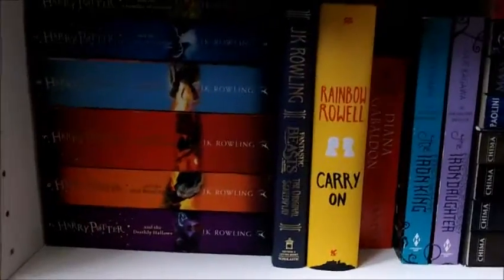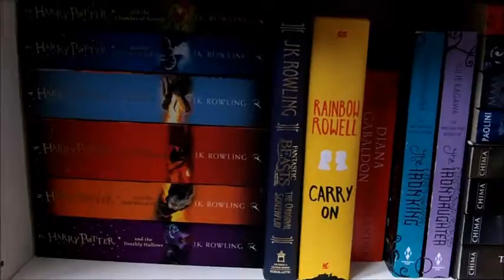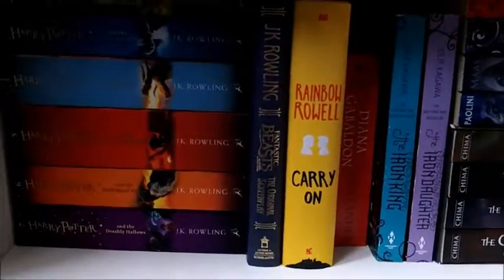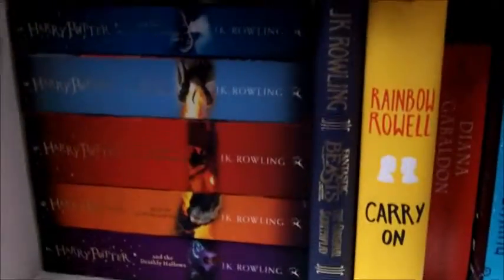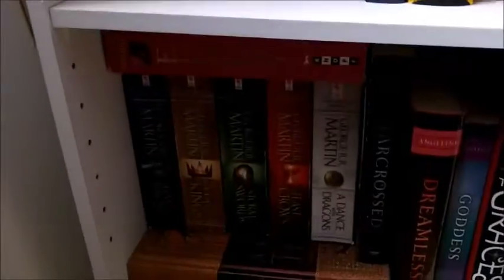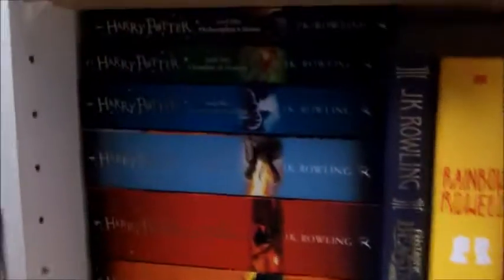Okay, so now for my bookshelves, I tried something a little bit new, and instead of just doing a continuous alphabetical by author, I did different genres, and then within the genre it's alphabetical by author. So kind of like a real bookstore. That's what I tried to do. So anyways, this whole shelf and then down to about here is my fantasy shelf.